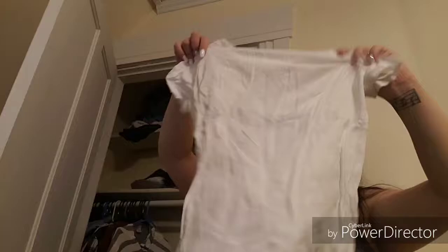Yeah, that's a no-go. What size is this? This is a large? There's no way that's a large. Jeez. No wonder so many girls have a complex about their size. No, you're still too high. There we go.